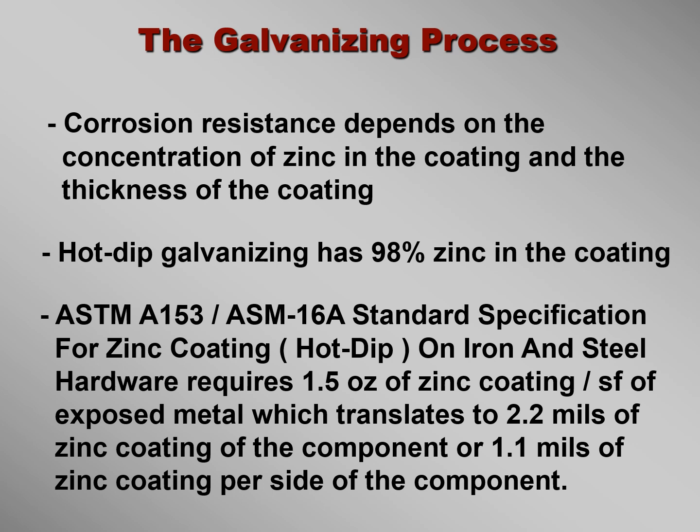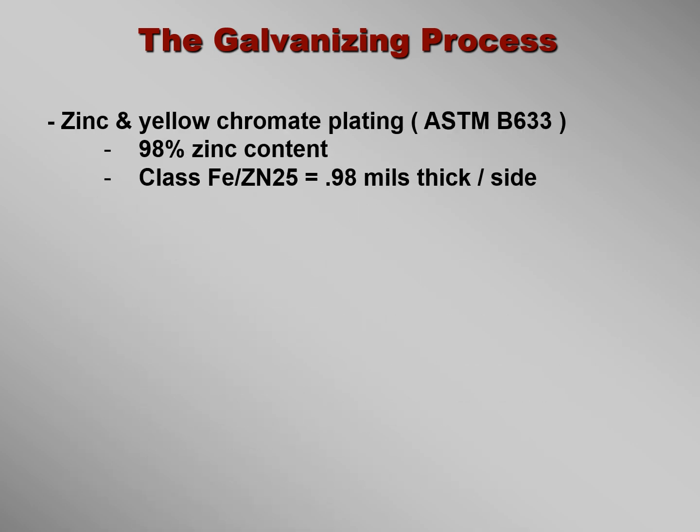ASTM A153 is the standard for hot dip galvanizing. It requires 1.5 ounces of zinc coating per square foot of exposed metal, which translates to 2.2 mils of zinc coating of the component, or 1.1 mils of the zinc coating per side of the component. So zinc and yellow chromate, in comparison, has 98% zinc content per ASTM B633. And the class we chose was Fe/Zn25, which requires that the plating be 0.98 mils thick.